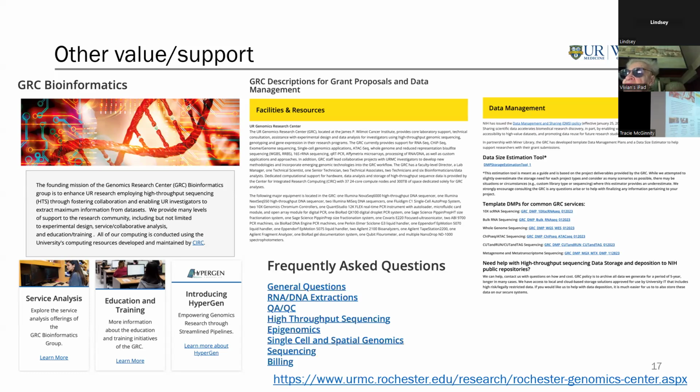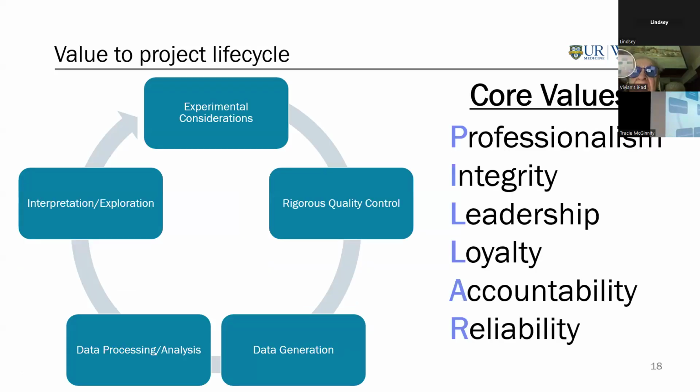But we also, Elizabeth has worked a lot with frequently asked questions. So if you have a question, odds are someone else has. You can go here and start to see if we've answered that for you. And as we get more questions, we try to add it here. So it's a good resource. Lastly, and I'll leave it open to questions or discussions.